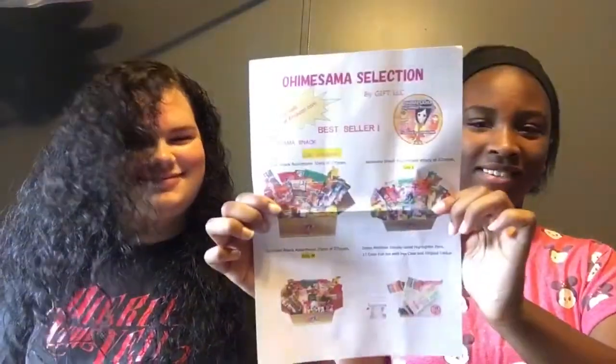Hello. Hi. We're testing out Japanese snacks. This is what I got. I got the $16.99 one. Oh, and it comes with 40. Wait. It says 40 pieces of 32 types full of dagashi.